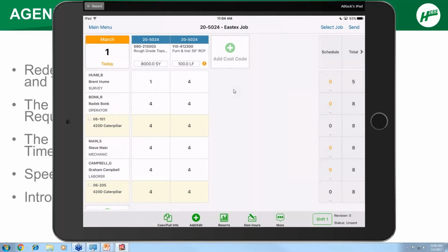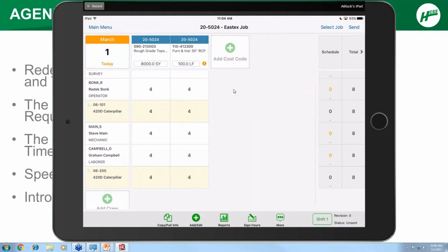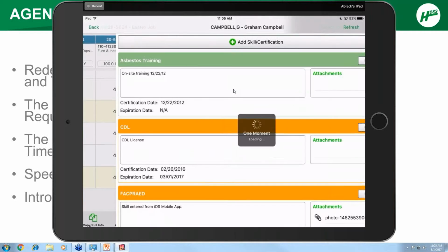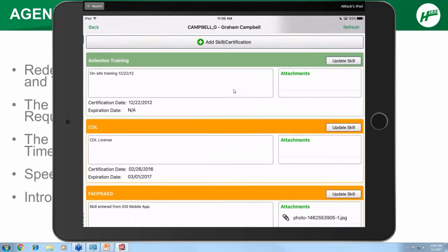If I want to click on Redec, or actually, I'm looking here at Graham, and I want to say, well, shoot, Graham, he's a laborer, he's driving a cat. How's he doing that? Does he have the correct certifications for that? So I can click on Graham there. And you notice in the employee slide out, we now have a button that says View Employee Skills. If I open that, it automatically opens up the Skills module and shows you all the skills and certs that were associated with Graham. So I'm looking, he has asbestos training, and it's green, that's good to go.